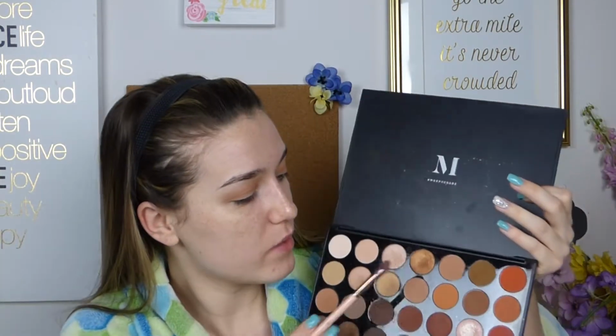So next I'm going to be going in with this gold shade right here in the top middle of the palette. This is kind of like my go-to shade when I'm doing it every day.